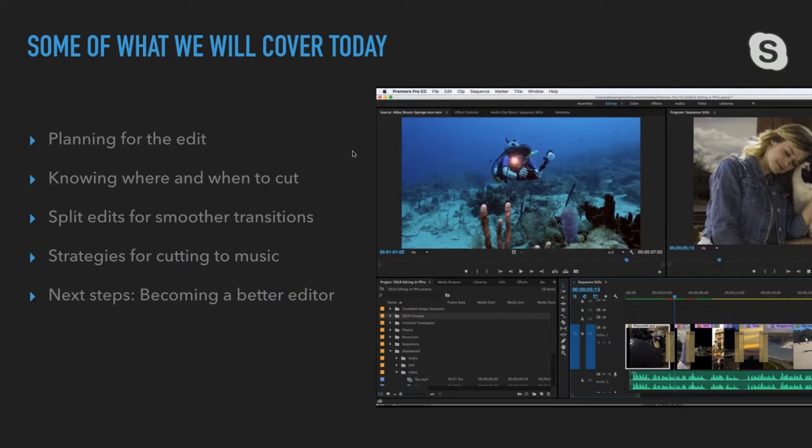We're going to talk about something called split edits, which you can sometimes refer to as J cuts or L cuts, where the audio or the video leads the other. So you may cut to the video before the audio, and this smooths out the edit. We'll look at that, and then we'll look at some strategies of cutting to music, because when you cut to music, a lot of times you can get away with a lot.